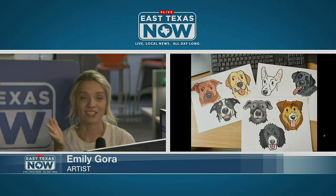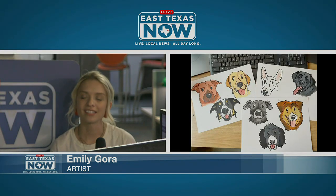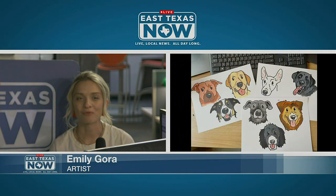So these are all of our neighborhood dogs. These are actual dogs that you are friends with. Yes. And two of them, the red one and the yellow one, are actually my two dogs. All the rest are dogs on our street or right around the corner. It'll be fun for people to go and say, oh my gosh, that's my dog. The point is that I would love for people to take a photo in front of it. It's coming along really well, and I'm so excited about it.